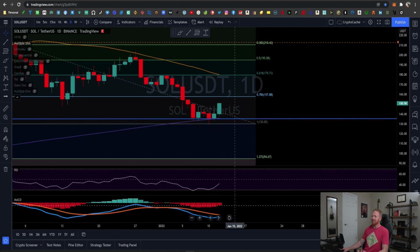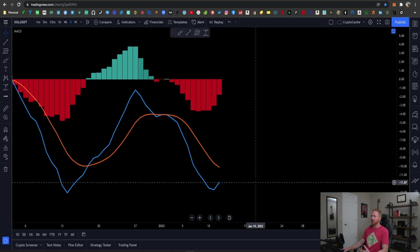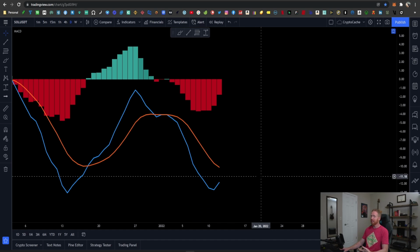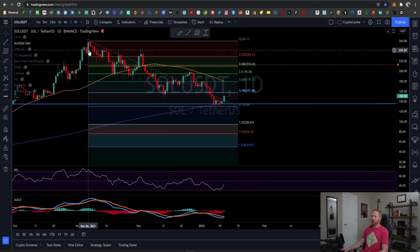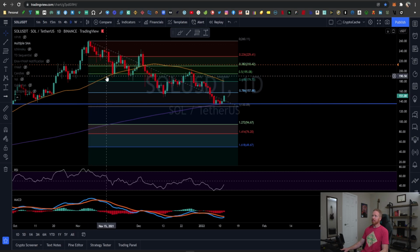So again, dollar cost average, if this is something you're very passionate about, you like Solana, you like the project, definitely good. There's good fundamentals, keep that in mind. And it's obviously done very well in the past too, right up until November 6th, which is roughly the same time that Bitcoin sold off, right? So I think the likelihood of Solana coming back to 255 or higher, 260 essentially, is very high.